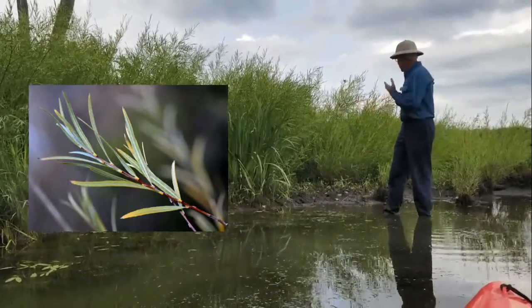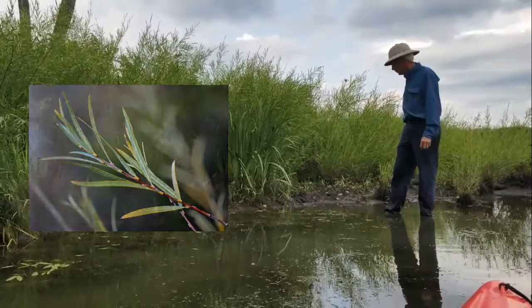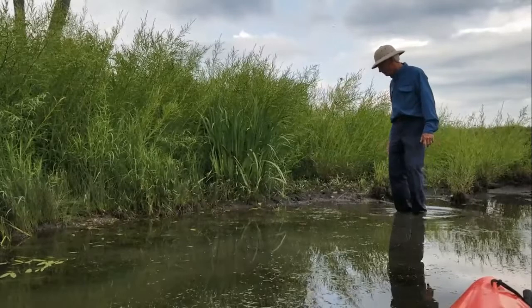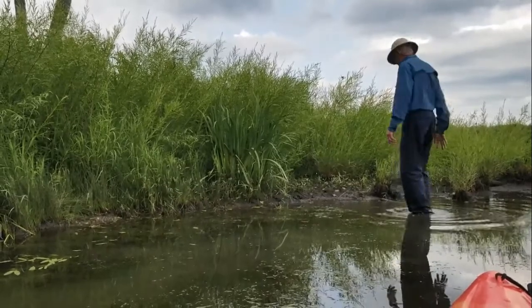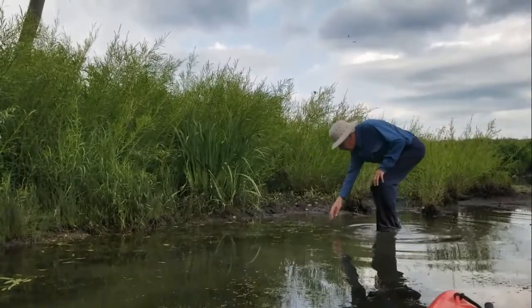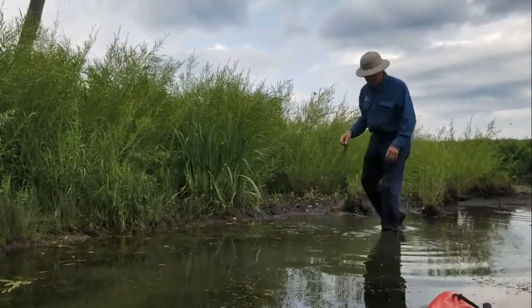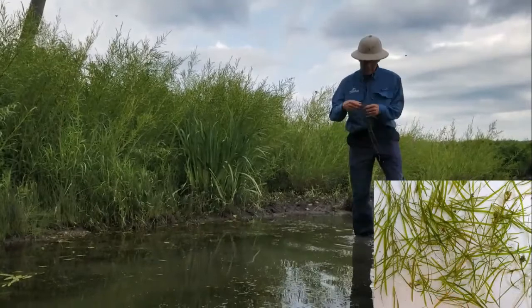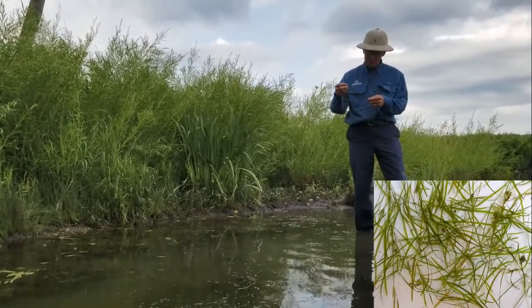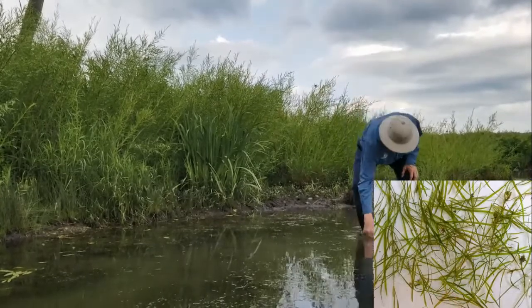But here, this is exactly where it fits, right on a sandbar next to a creek. We've got a couple of plants in the water here that are easy to miss. This is the leafy pondweed here. Now, it's a little hard to appreciate this, but this one has fairly narrow leaves. It's Potamogeton foliosus, long, narrow leaves.